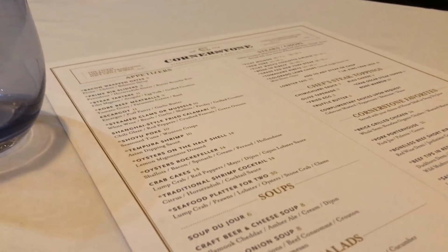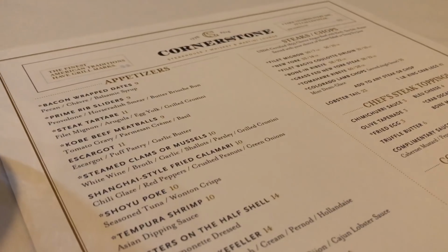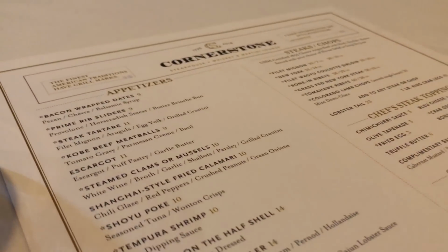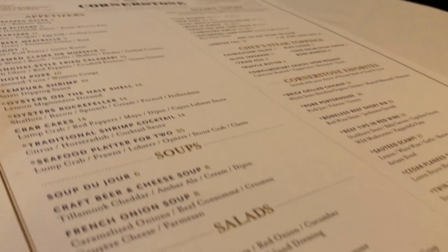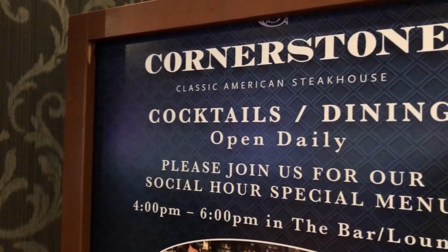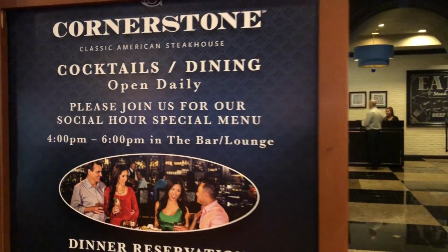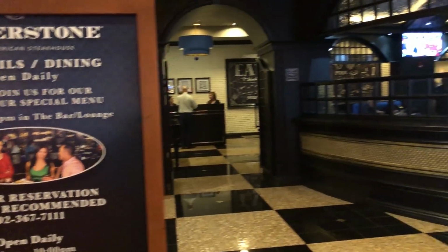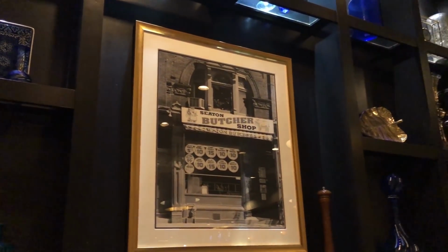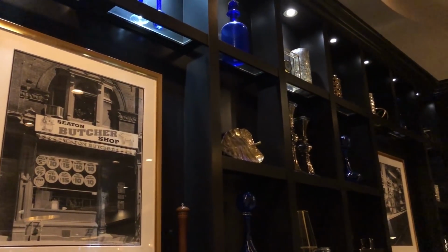The menu here has just about everything you'd want at a steakhouse. It may not be as cheap as the buffet at the Gold Coast, which you can check out at this link right up here, but it's certainly cheaper than most of the steakhouses on the Las Vegas Strip. And just because it's a bargain when it comes to the price doesn't mean there's any corners that are cut when it comes to the quality. In fact, sitting here at the Cornerstone Steakhouse feels a world away from the Gold Coast Casino.